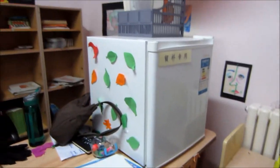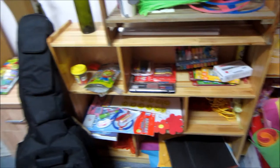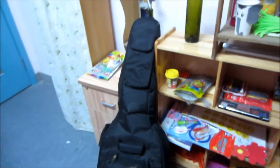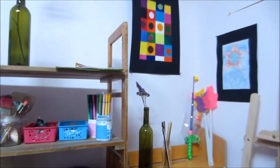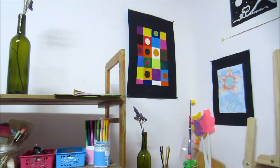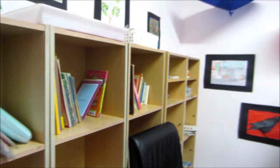And then there's like a mini fridge here and books, different things, art supplies, a guitar with a broken string, so I need to get that fixed so I can use it. But yeah, it's a really nice office. I've got a lot of good stuff here for me to use. So that's exciting.